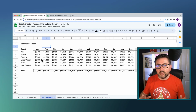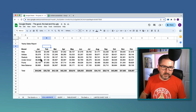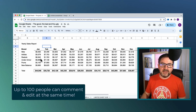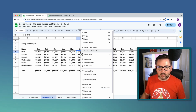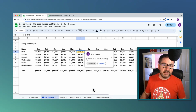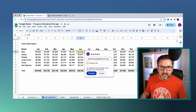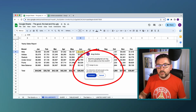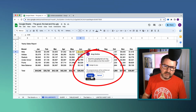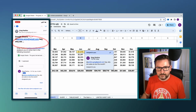Number two, easily collaborate with others. Okay, so the primary reason why my current business uses Google Sheets is collaboration. Google Sheets was literally built with this in mind. So check this out. Over 100 people can comment and edit on a spreadsheet at the same time. You can ask questions of a colleague directly in a worksheet by tagging them, and they will be emailed a request directly. Since Google Sheets is part of Google Workspace, it integrates seamlessly into other tools like Google Drive, Google Docs, Google Slides, and Google Calendar.